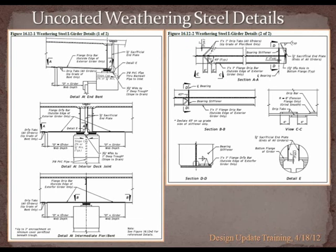And then underneath we also have drip tabs. In addition, we're providing what we call a drip bar that runs along the outside edge of the bottom flange of the exterior girder, and the exterior girder only. And the purpose of this is to channel any water or moisture that gets on that beam all the way down to the end of the beam, where then it could fall and run off onto the top of the cap and into the trough.